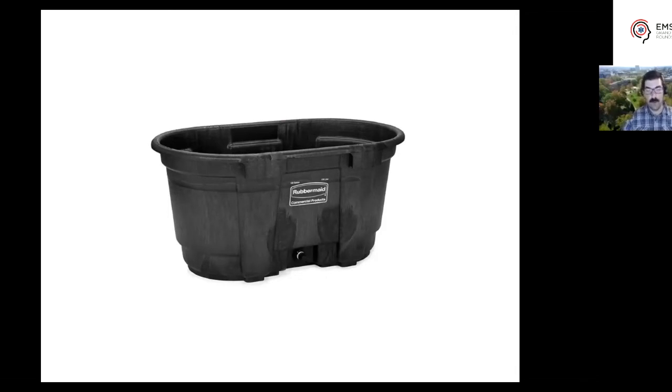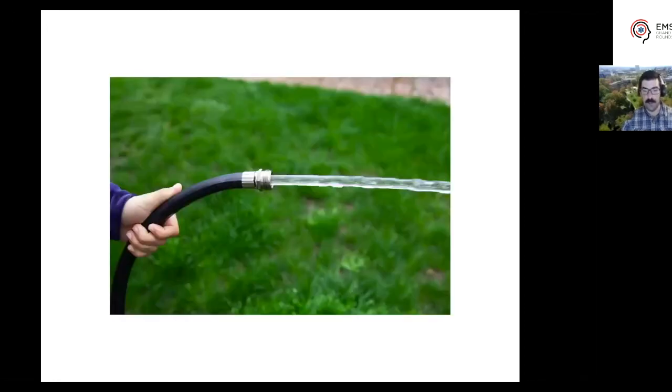So about 100 gallons, no less than about 75 gallons is what's recommended. And this is exactly what I set up when my little company, Red Med LLC, does standbys for trail races and stuff. A bunch of these come out of my pickup truck, and then we make a run to the local convenience store for a bunch of ice and a ton of water, and we fill these things up. Right, so you'll need water, right?